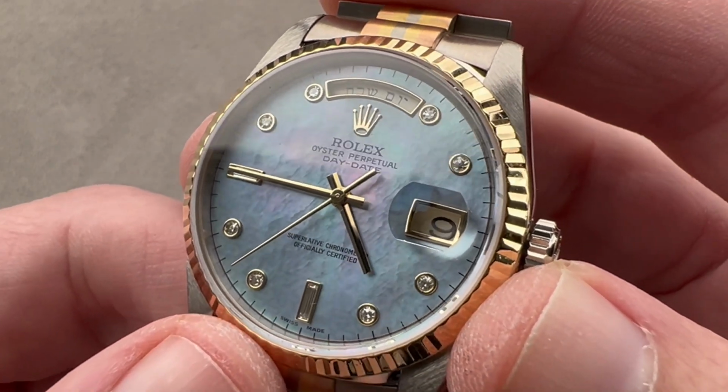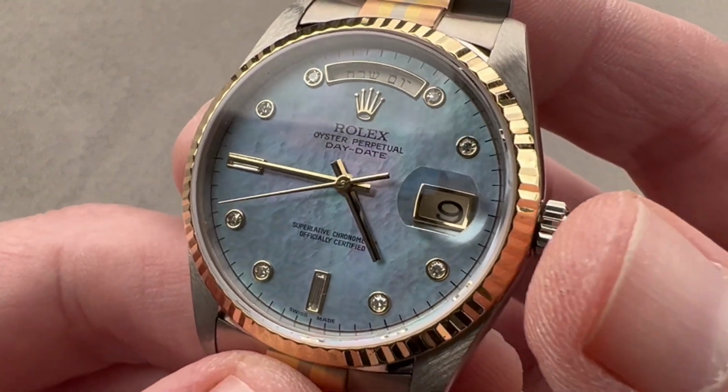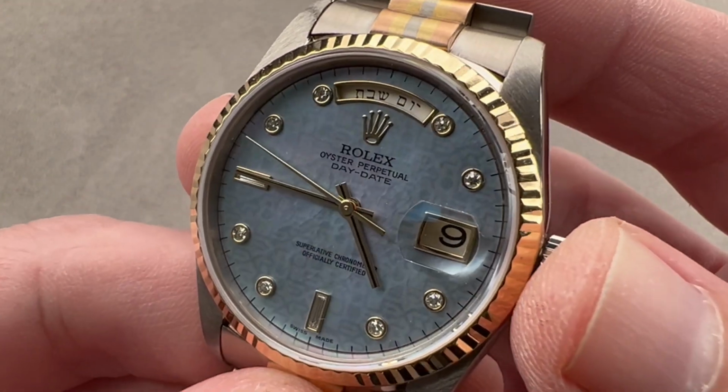And make no mistake, this is a vintage watch utterly unlike anything currently in the Rolex catalog, beautifully preserved with a hugely distinctive combination of features you won't find anywhere else, and again, a full boxed set.